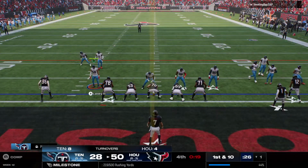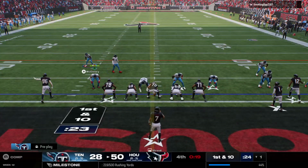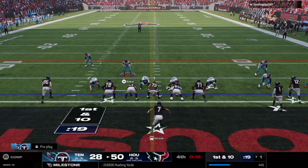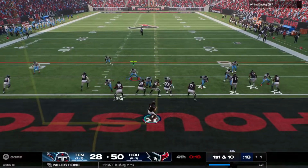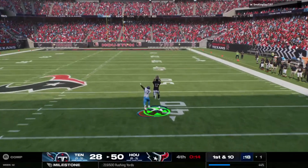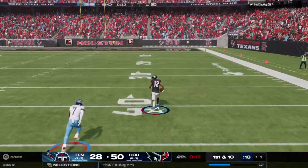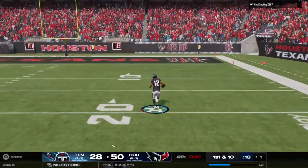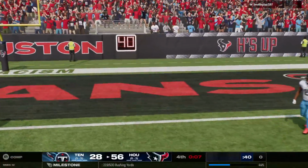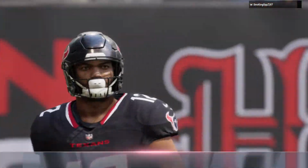They'll get this drive started. 1st and 10. On the quick, right? Oh, look at this. He's setting up to throw. Taking his shot deep down the field. Big gain downfield. And he's in. Touchdown, Houston.